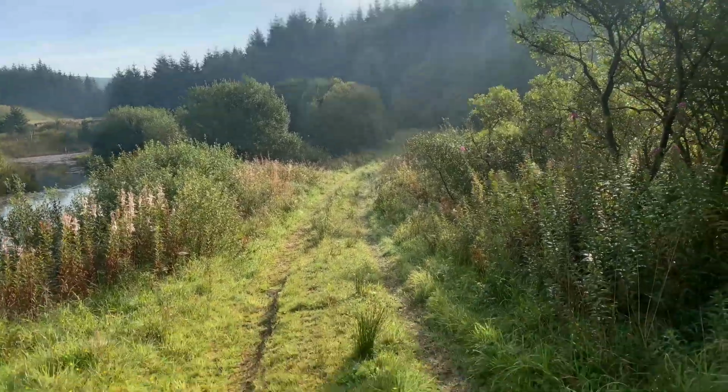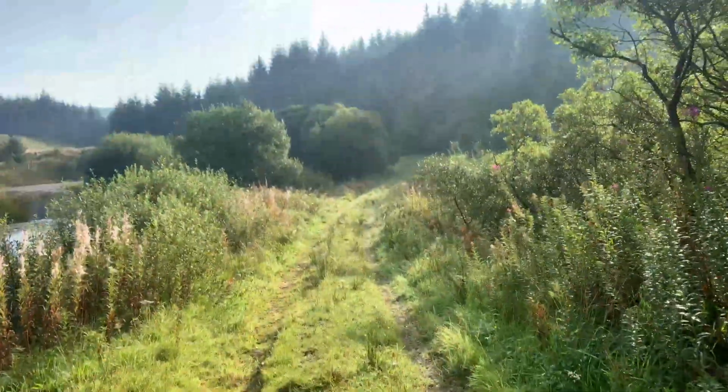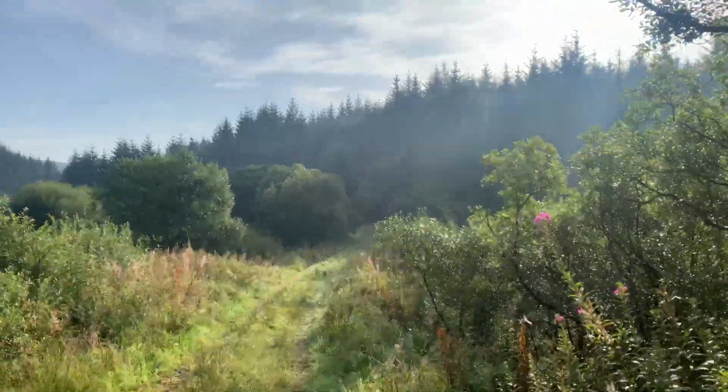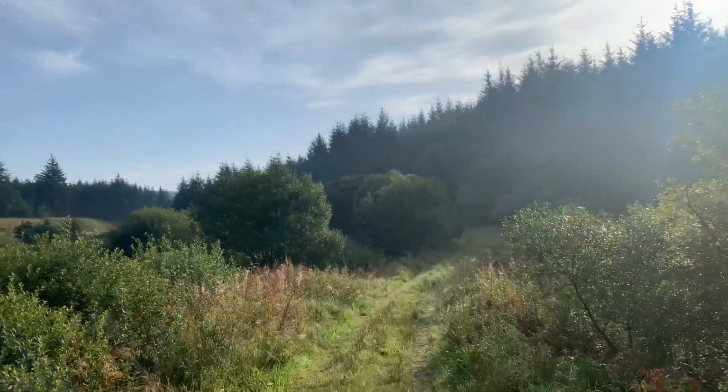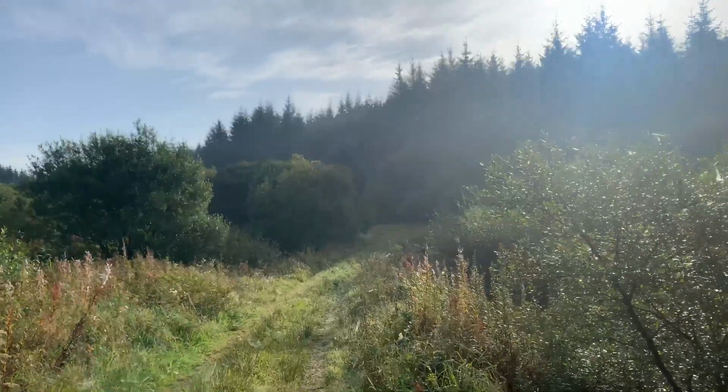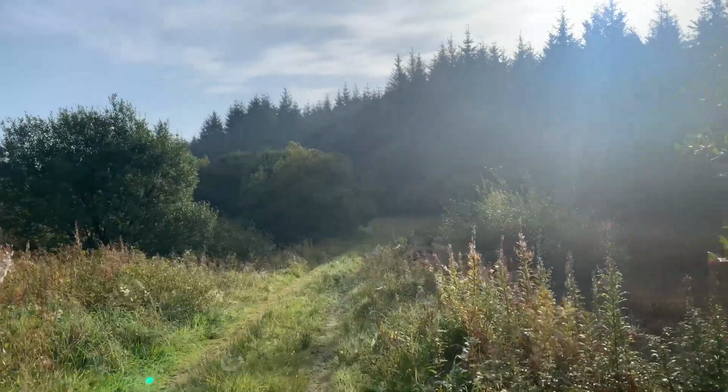What a nice morning. Such a cool place to be. I've really enjoyed it. The sun's got some nice warmth to it as well. Now it's coming up behind the trees.